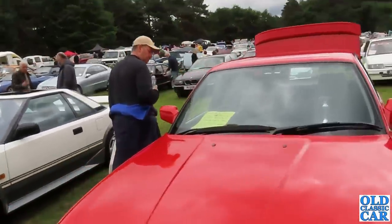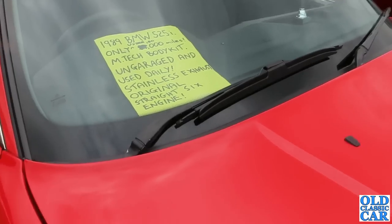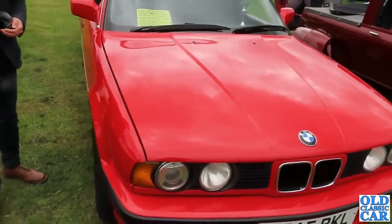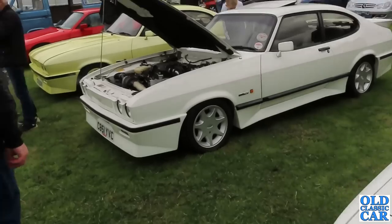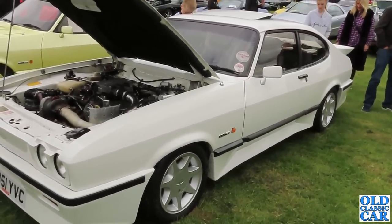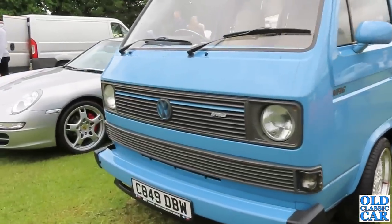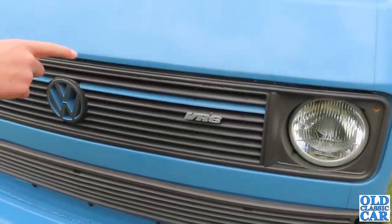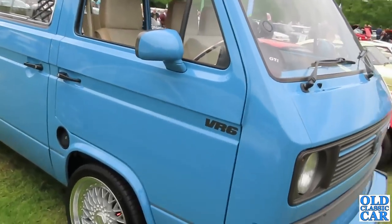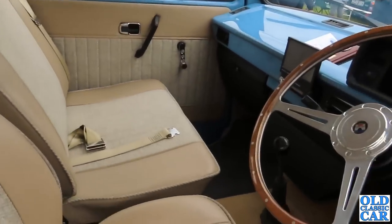E34 BMW 525i. What's that? Only under 100,000 miles. Quite a job to keep a red car from fading. So, top work. MR2 is a Tickford bodied Capri. Yeah, a neighbour of ours had one of these back in the early 1980s, a Tickford Capri. 924S. VW, VR6. The Golf had the VR6, didn't it? And the Corrado had it. Looks like fun, doesn't it? Super clean inside. Look at that interior.